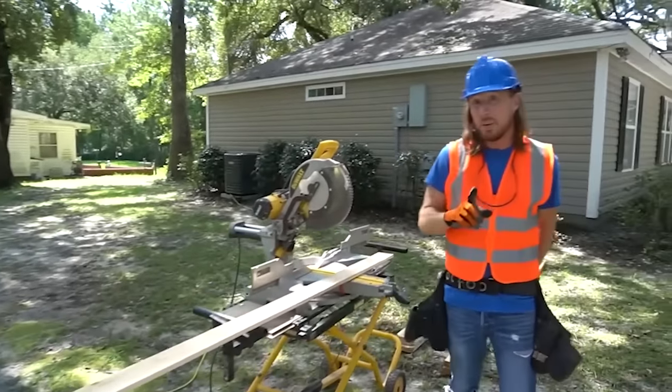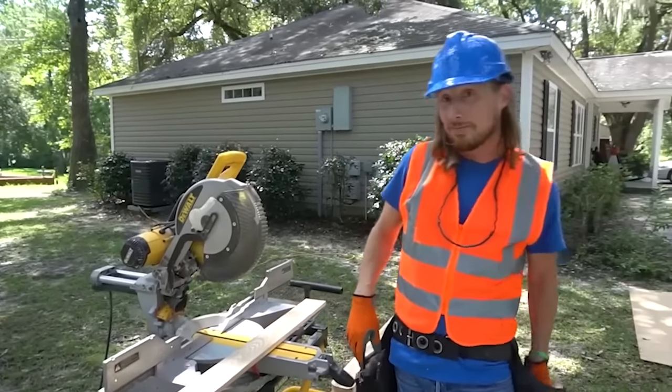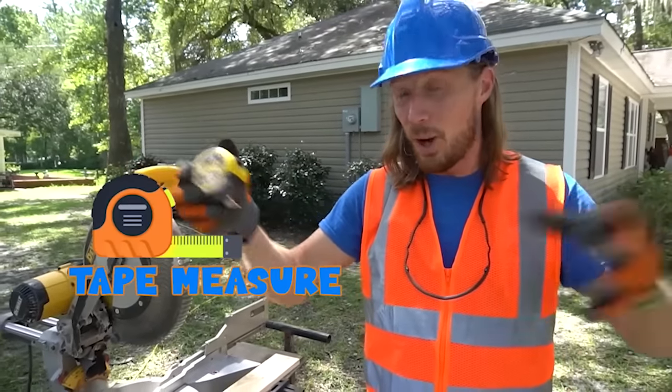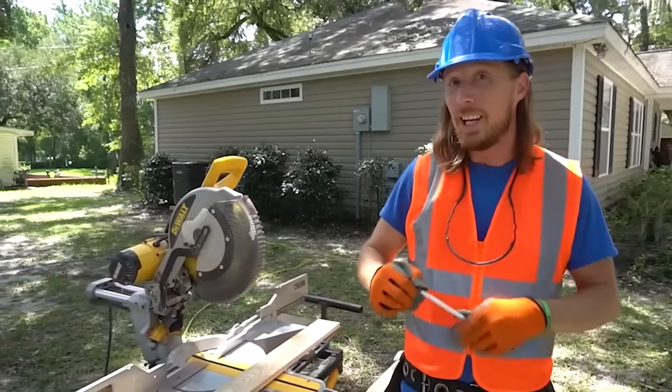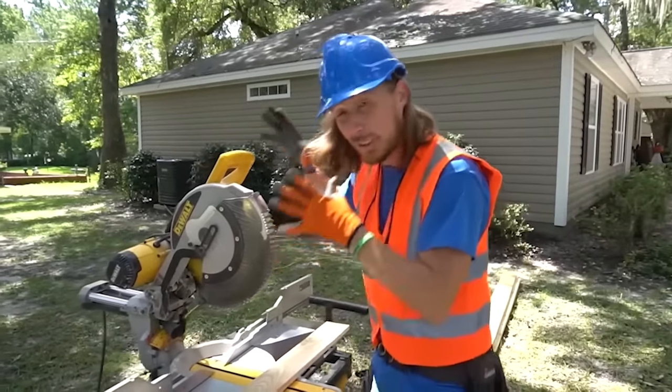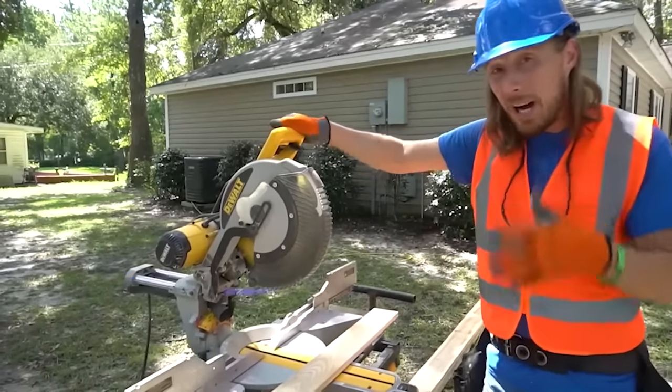But this is what we're gonna need today. Number one, we gotta have our tape measure. Ooh, that's pretty awesome. Gotta have that, gotta have a pencil. And then also we get to use this awesome thing right here. This is called a miter saw.